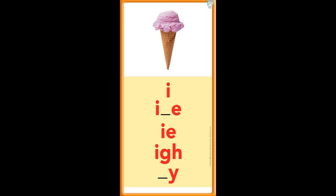Bite. It's a new word. Buy. Good job. How about past? Pass. How about white? Why? How about sheep? She. How about pint? Pine. And your last one is size. Right, your new word is sigh.